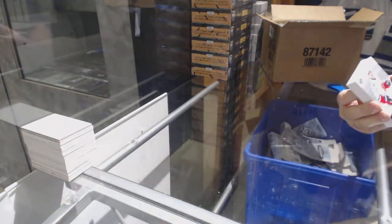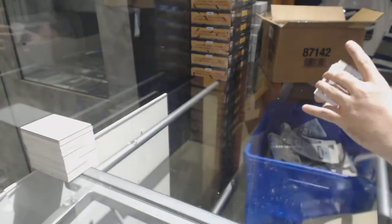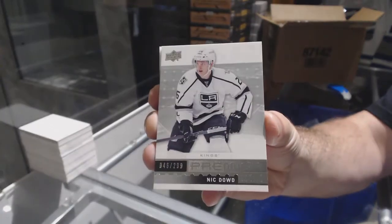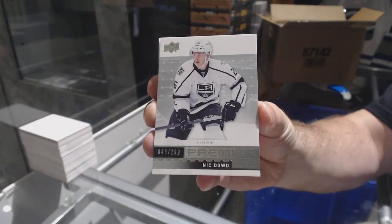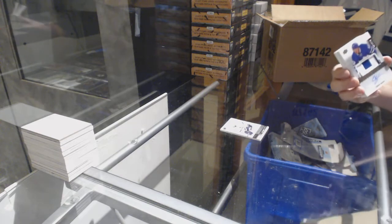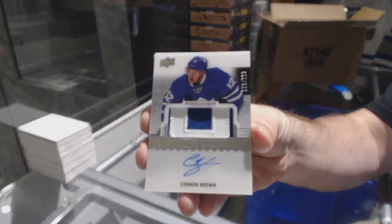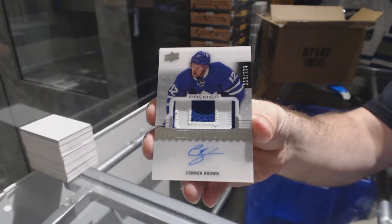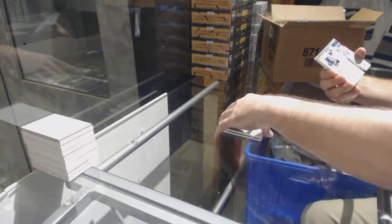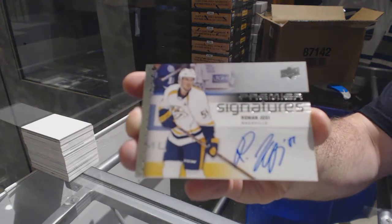Start off for the Calgary Flames, a $3.99, Johnny Gaudreau, base card. For the LA Kings, a $2.99, Nick Dowd. We've got for the Maple Leafs a two-color rookie patch auto, Connor Brown. Two-color Connor Brown, one of my favorite Leafs, actually. For the Nashville Predators, we've got a Premier Signatures Roman Josi.